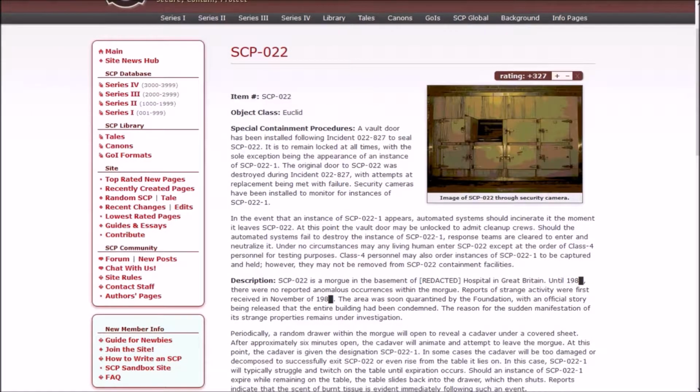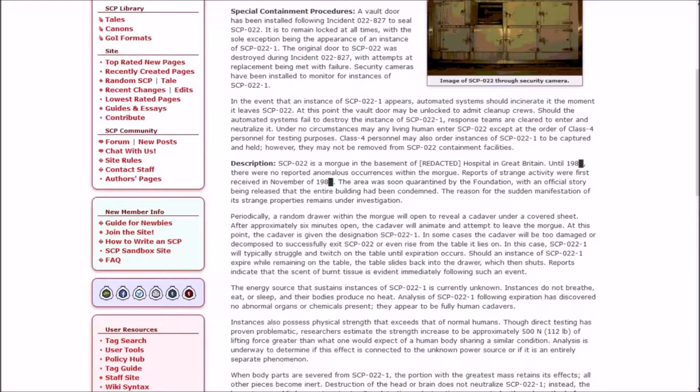A vault door has been installed following the incident of 22-827 to seal SCP-22. It is to remain locked at all times, with the sole exception of the appearance of an instance of SCP-22-1. The original door to 22 was destroyed during 22-827, with attempts at replacement being met with failure. Security cameras have been installed to monitor for instances of 22-1. In the event that an instance of 22-1 appears, automated systems should incinerate it the moment it leaves 22. At this point, the vault door may be unlocked to admit cleanup crews.